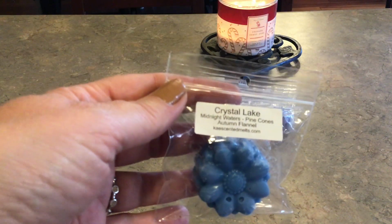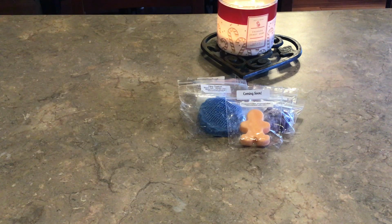There's another sample. This is in Crystal Lake. This is Midnight Waters, Pine Cones, and Autumn Flannel. Huge, huge, huge fan of her Autumn Flannel. At one point I had a couple of the largest K-cuts, and I know that I still probably have some in scent shots. I love her Autumn Flannel so much. It's such a cozy and homey scent to me. So you definitely get the Midnight Waters in here.